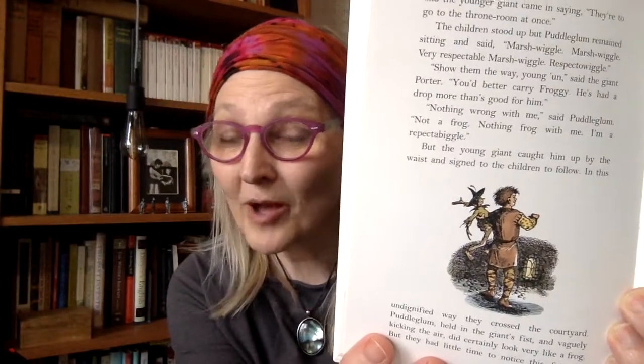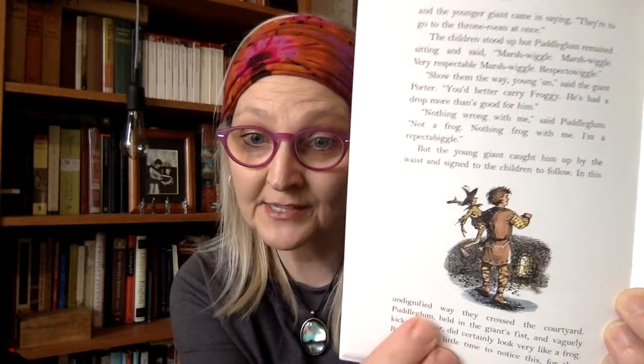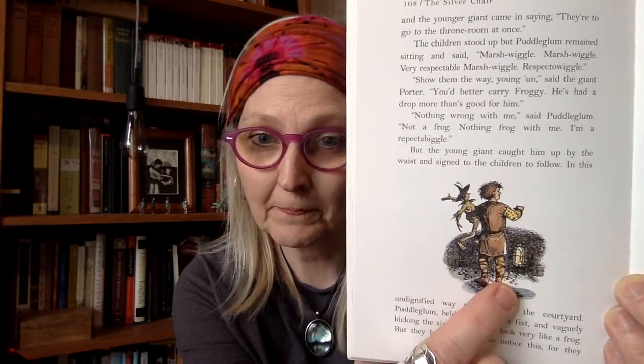Okay, now Puddleglum is much taller than the children. And look at how much bigger the giant is than him. And those things that are wrapped around his legs down here, that's patties.